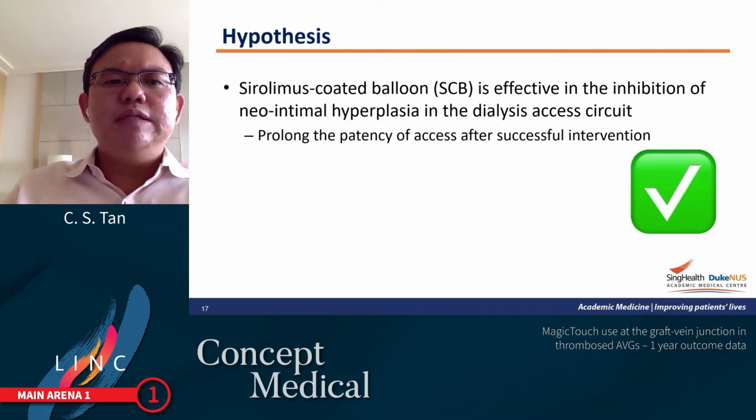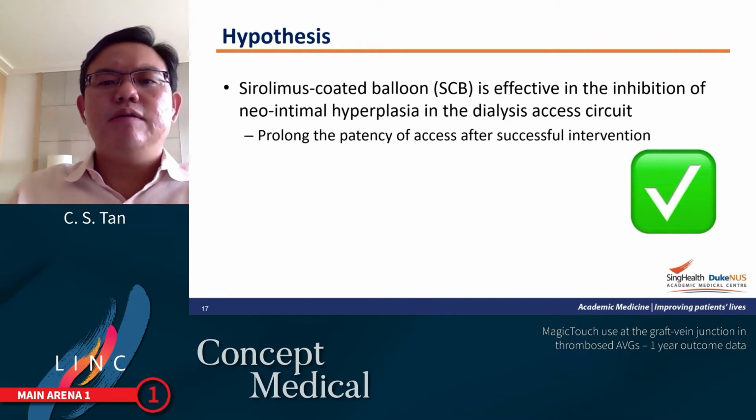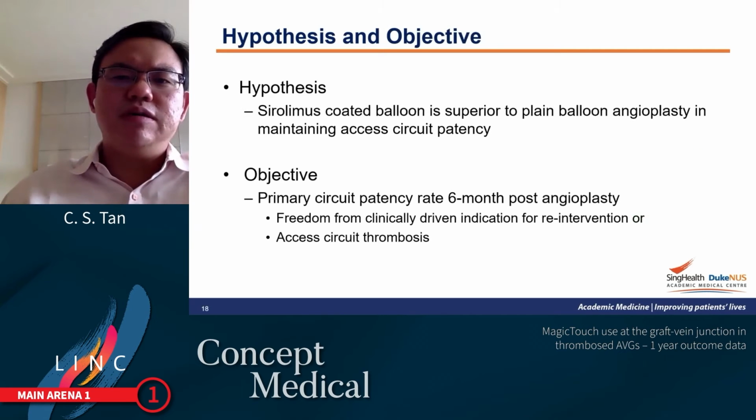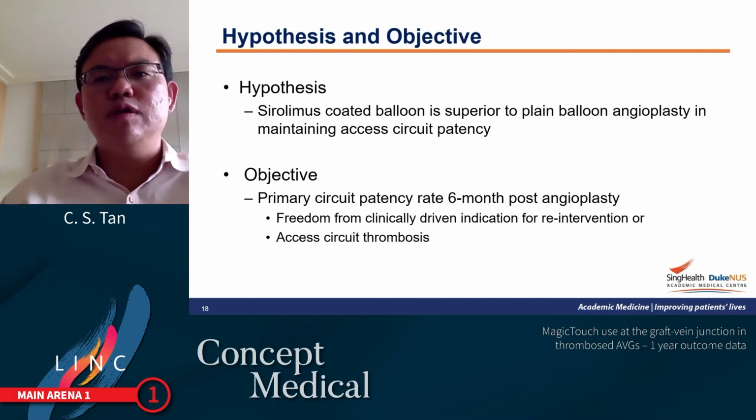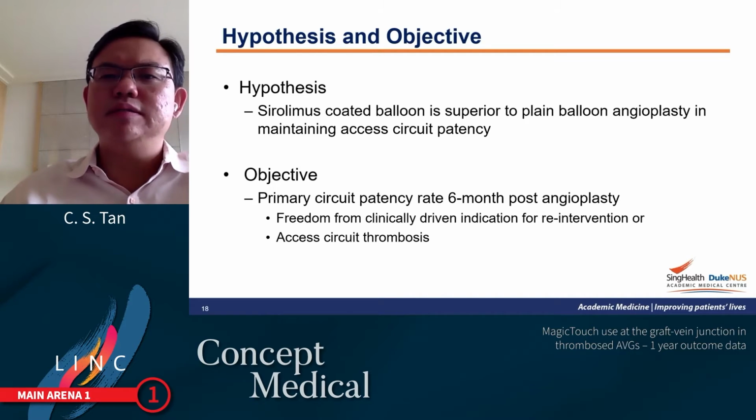Having proved that the Sirolimus Coated Balloon is effective in inhibiting neointimal hyperplasia in the dialysis access circuit, and combined with the results that Dr. Tang is going to share in the subsequent lectures, encouraged by the result of this study and the result of the pilot study that Dr. Tang is going to present next, we took a leap of faith to hypothesize that Sirolimus Coated Balloon will be superior to plain balloon angioplasty in maintaining access circuit patency. And we chose 6 months primary circuit patency as our primary endpoint.